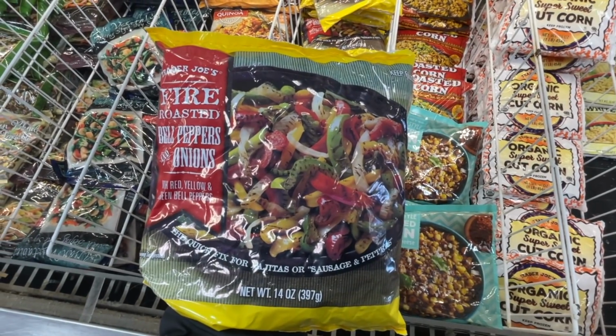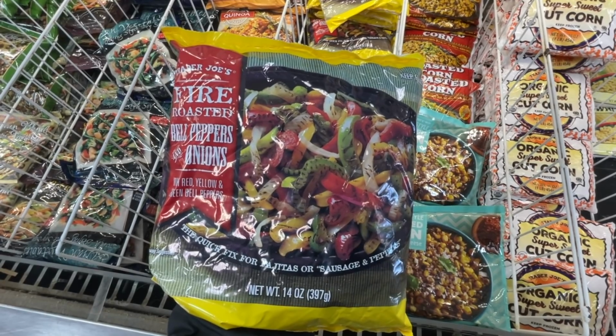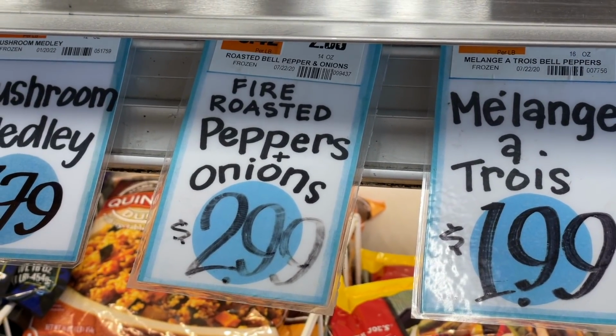Then one of my absolute favorites is the Trader Joe's fire roasted bell peppers and onions. If you know, you know, I'm always making tacos with these guys. Normal peppers and onions that you buy frozen don't have much taste, if I'm being totally honest, but the Trader Joe's fire roasted bell peppers and onions, honey, those are good. They just hit different. You have got to get these.